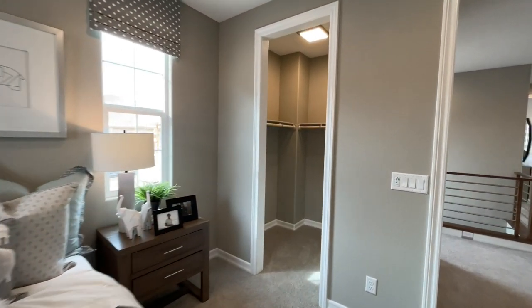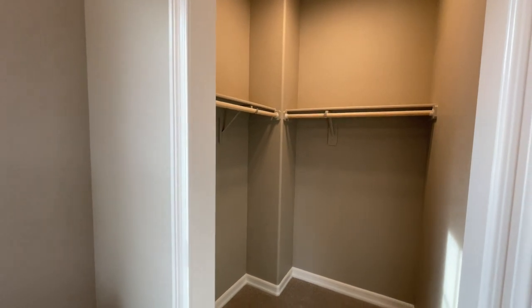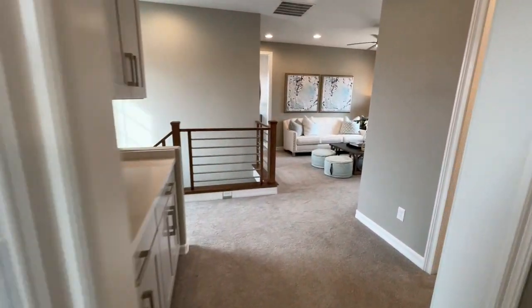Right here, we have our walk-in closet. And it is a nice size. Again, if you need more spacing, move the bar and shelf up, add a second one. So far, we are off to a very, very nice start.